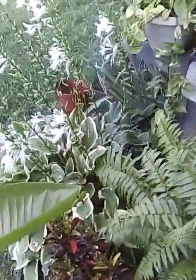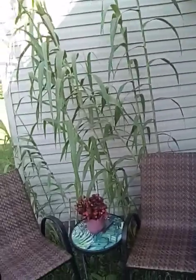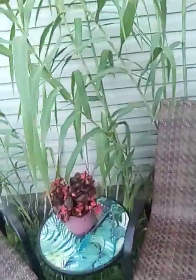So, yeah, that's about it for the tropical plant update and the tropical garden update here in the front. So now we'll go to the back. All right, and now we are outside. So, yeah, the fountain grass is doing good over here.